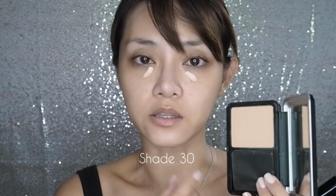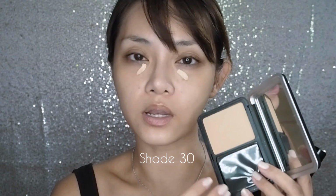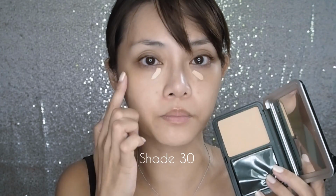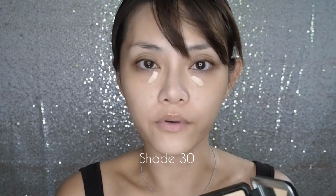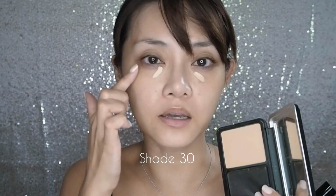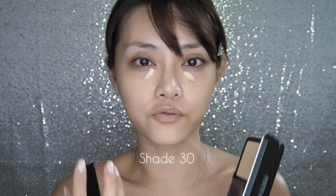Now this is obviously not the first time I'm using this. I've used this on and off for several months, and it does have enough coverage to correct quite a bit of dark discolorations around the under eye area. However, I don't like to apply any powder foundation too heavily around the under eye area just because my under eye area is very, very dry, and this is an area that's prone to creasing and movement in general anyway. So I do not want to go in with a heavy enough layer of this to knock out all discolorations around my eyes.